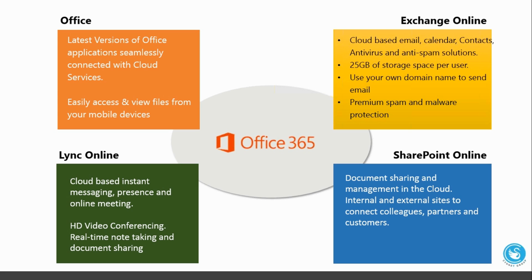All right. So when we talk about Office 365, what is the best way to have it implemented? Can you throw some light on how it is different from some of the other tools available on the market, because we're talking about Lync Online, Exchange Online, and SharePoint Online? How are they different, and what are the benefits?